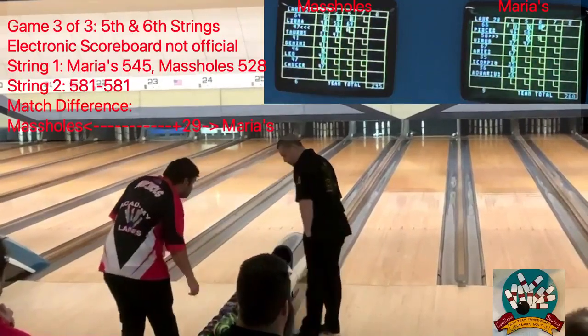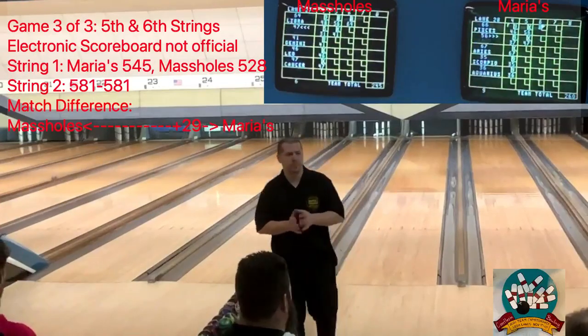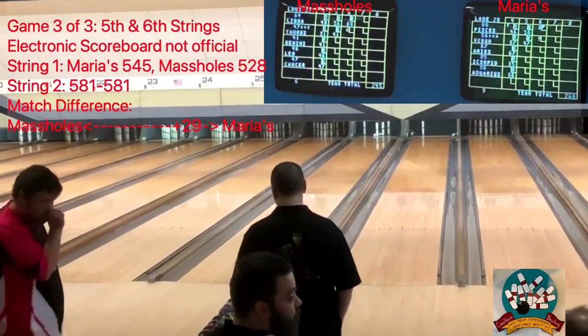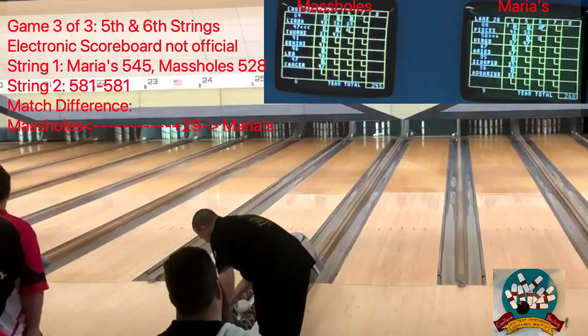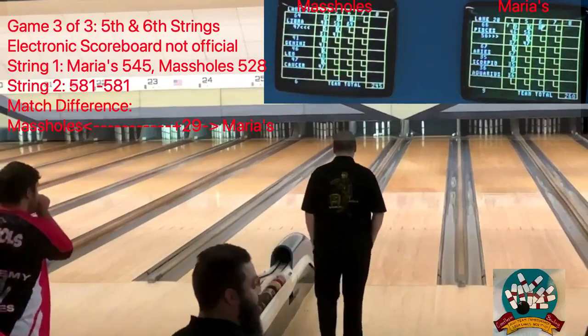Matt Nichols back in action. Good piece of wood. Has the 1-3-6 in the right, the 7 in the left corner. Wood snuggled up against the head pin there. It gives him a little more breathing room. But he's got to worry about the 6 pin.